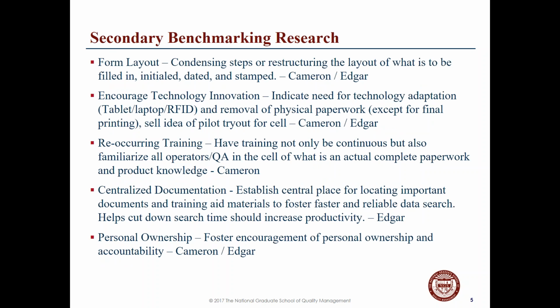So some of the things that came up from our secondary research: a lot of ours have to do more with human error, but there were some applications in terms of supplies that we use, the tooling, or the programs and systems that we have. A lot of what we're looking at is switching from physical paper or changing the layout of the paper. One of the things we're looking at is the form layout. We've had several issues with missing initials, missing information, and stamps, and we attribute this more to the layout of the paperwork. We were checking on some of the secondary benchmark research that we did.